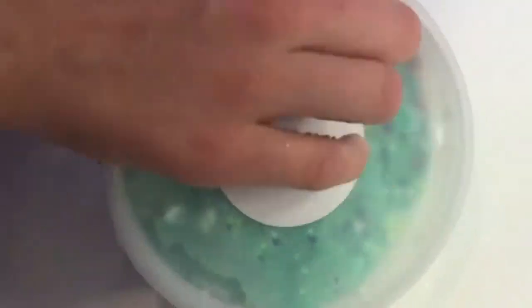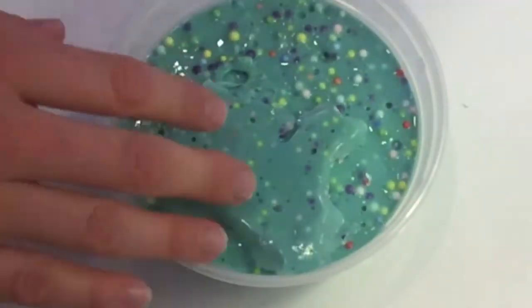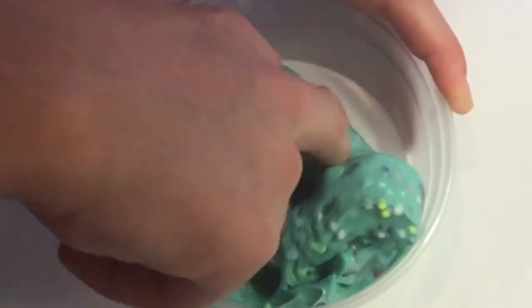So this next one is a new one, and it is called Double Rainbow, and it is inspired by the meme Double Rainbow. And here I'm going to show you a sound clip right now.